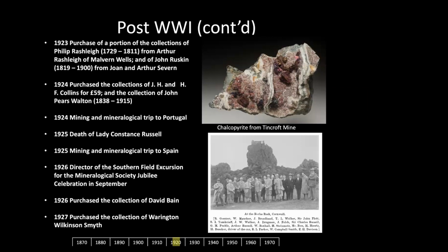And from the north of England, the collection of John Piers Walton, who was closely associated with Fallowfield Mine. So things were really getting back onto a roll mineralogically. He was off to Portugal in 1924. And in 1925, his mum died.